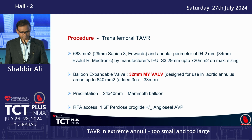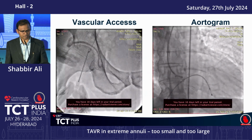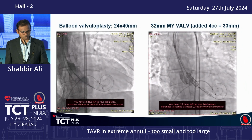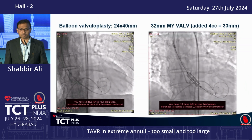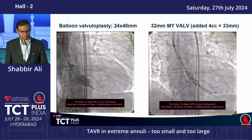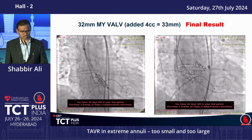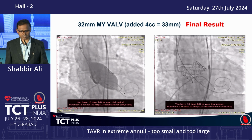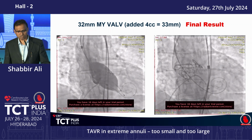First, the patient was pre-dilated with a 24 millimeter balloon after obtaining access. And then the 32 millimeter Myval with an added 2 to 3 cc, making 33 millimeter, was slowly deployed under pacing at around 200, and the final result was good.